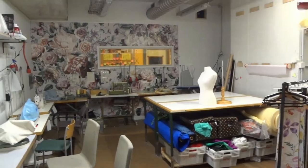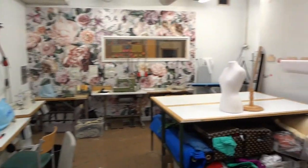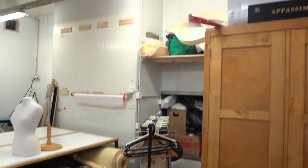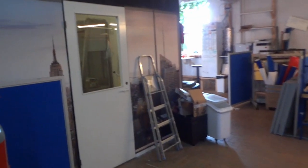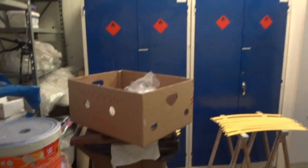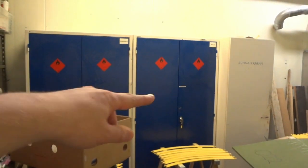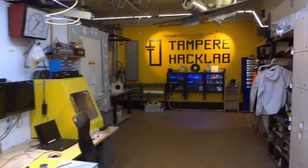Let's just take a look at the Textile Workshop. Yeah, don't know much about these, but still it exists. And the paint room, general chaos is mostly the theme here. It improved a little bit with these metal cabinets, but still needs some work. Moving into here.